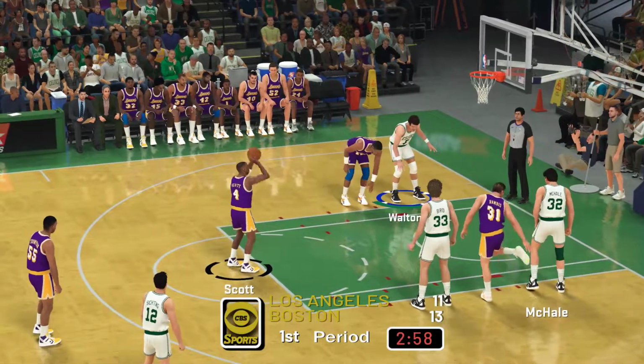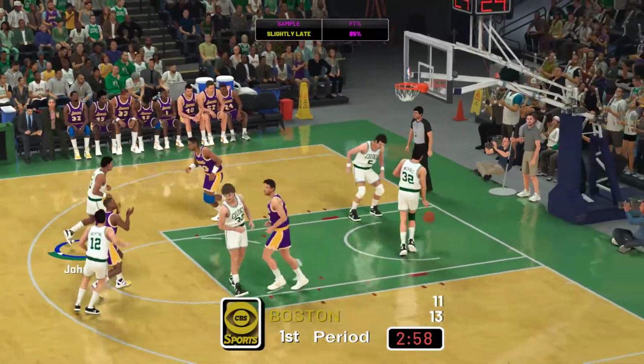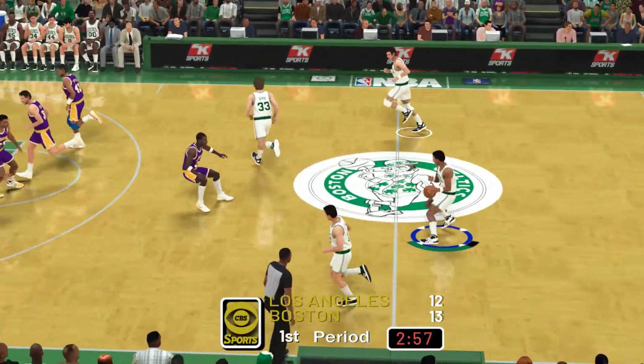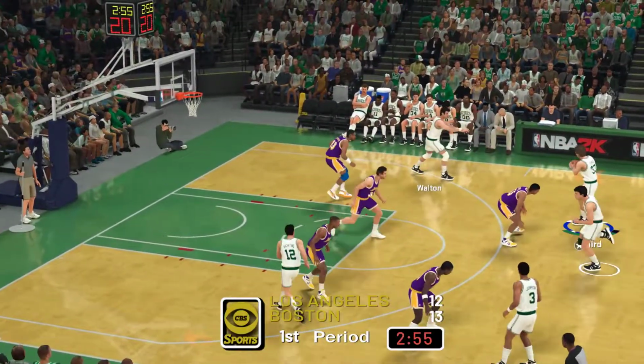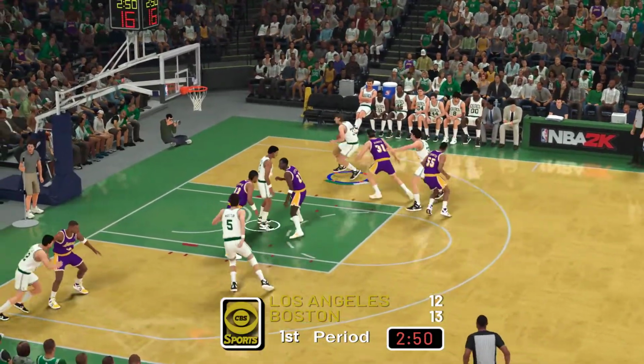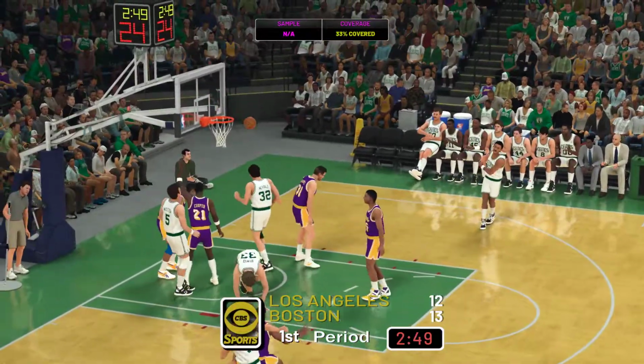And some changes here for the Celtics. Walton comes in for Robert Parrish, and it's Ainge in for Johnson. Big group substitution here for the Lakers. Thompson, he's checked in for Abdul-Jabbar. Rambis comes in for Green. Thompson, he's checked in for James Worthy. And it's Cooper in for Johnson.